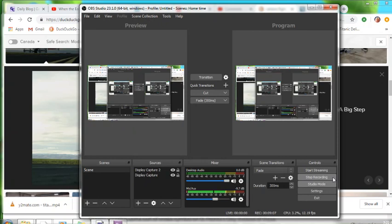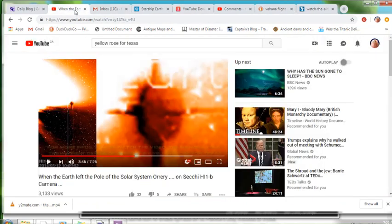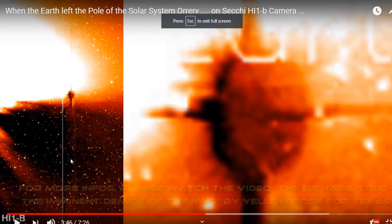Comments below. What do you think? Is the orb, let's go back to this, sorry guys. Is the orb and the scepter depicting this process of the planet, quote unquote, being stationary or in flight?